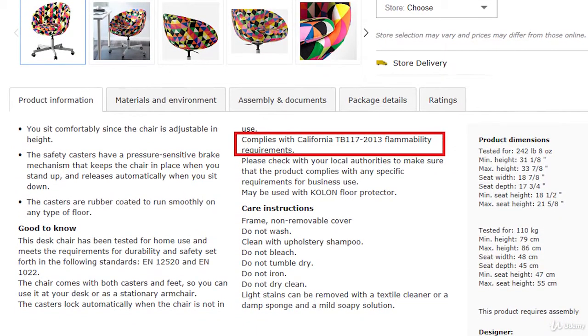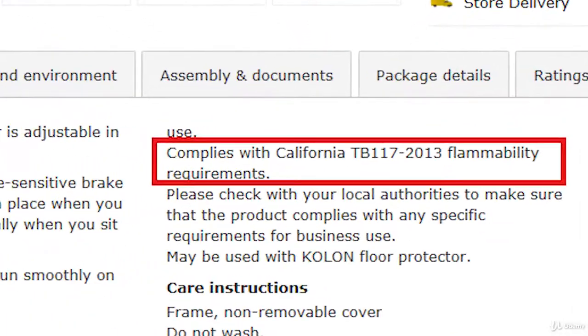Let's look at the highlighted one here. Complies with California TB 1772013 flammability requirements. Now that's not an exciting feature. It's a feature and it should be mentioned, but it's ranked lower on the page than comfort and adjustability of the chair for good reasons. Customers just don't care as much about that compliance. Once you've compiled a list of your features and your benefits and ranked them in order of importance, we move on to tip number 2.